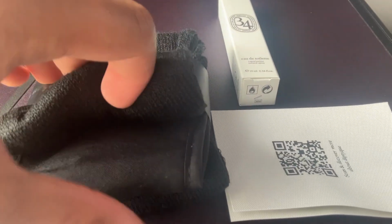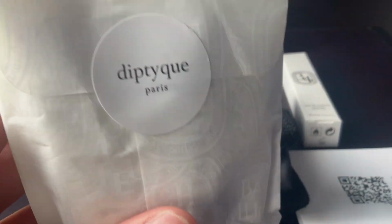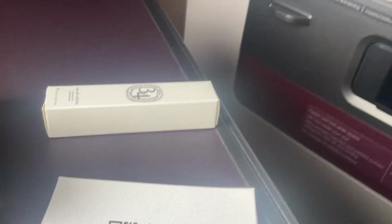Starting off, we have the socks, eye mask, and earplugs. We also have this little bag filled with all sorts of goods such as lip balm and facial cream and body lotion, QR code, as well as a bottle of cologne. The toothbrush and toothpaste can be found in the lavatory, and it didn't really matter to me that they were not provided in the amenity kit itself.